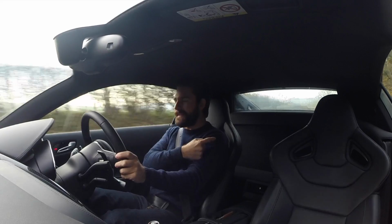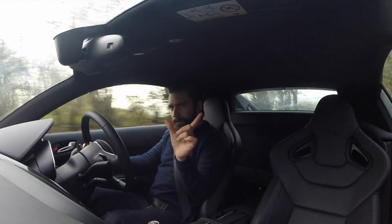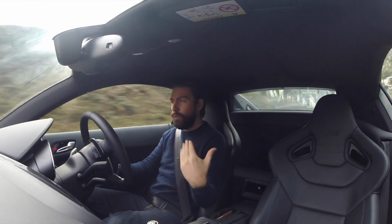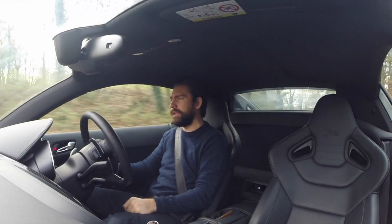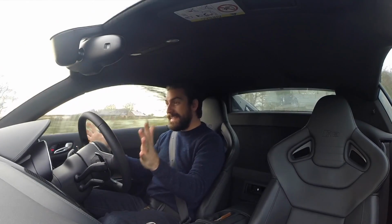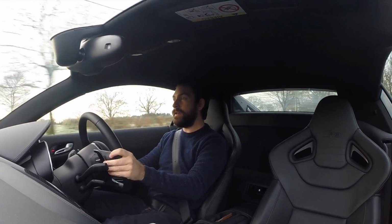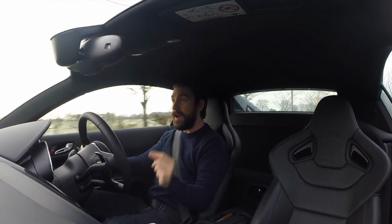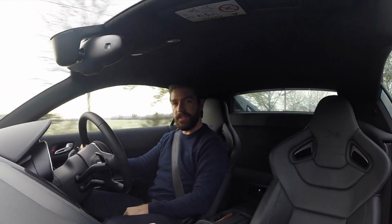from the R8. I've got my wide-angle lens on. Just thought I'd try and mix things up a bit, really. Show you a bit more of the inside of the car while I'm driving, rather than focusing on this mug. So today's pretty cool. I basically got the keys to the very latest Audi R8 V10 Plus.